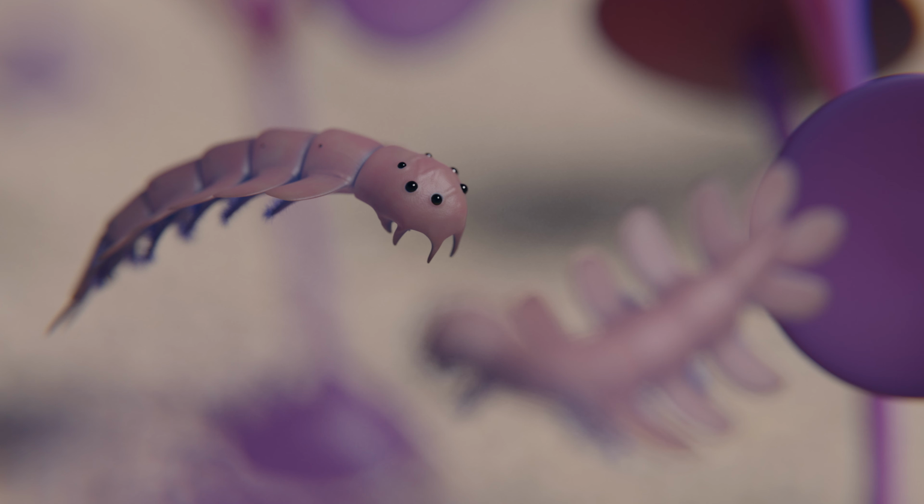Genetic ancestors: Xenoeulicurbi. Scientific name: Xenocarrot agilis. Origin, Xenosegmenta. Lifespan, 4 local years. Average length, 10 centimeters. Creature design by Squidum.